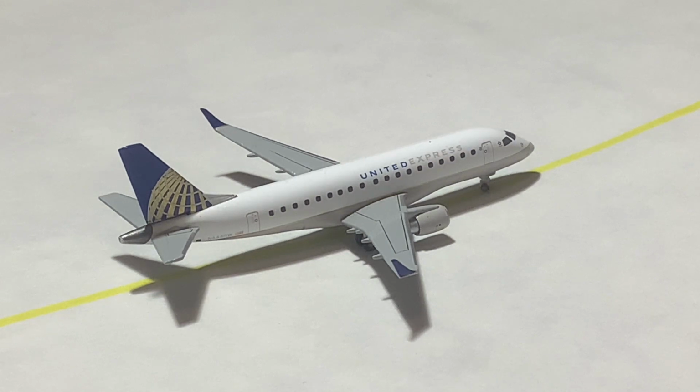Our next aircraft here is this United Express E170. This one is operated by Republic, and this one arrived in from Montreal and is currently taxiing out. It will be making the flight out to Greenville-Spartanburg today.